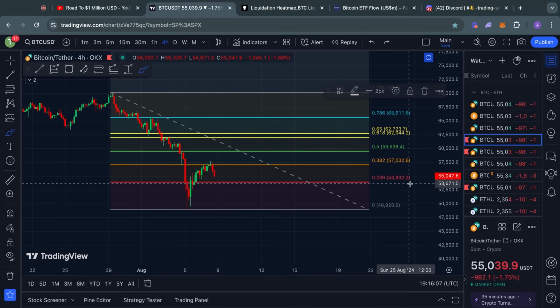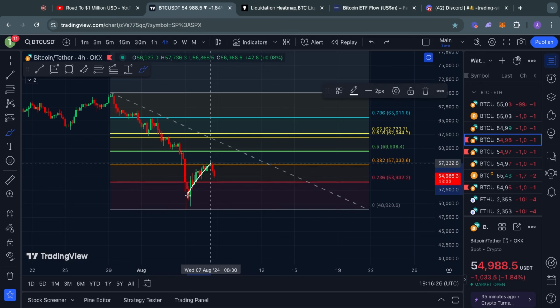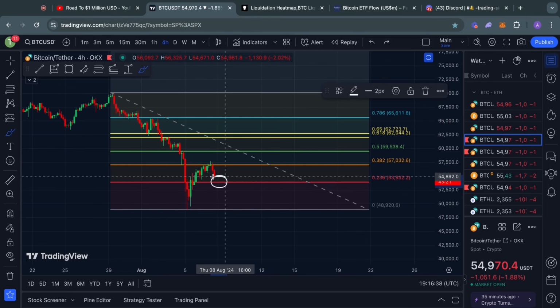Now, moving on with the Bitcoin analysis, if we take a look at this level right here, sitting at about 53.9k, this is the 0.236 Fibonacci level. So potentially, if we are getting a further pullback here, this could act as a level of support. However, it is not really confirmed. We simply traded above this, got rejected from 57k, and now we could come down to test this as a level of support, but it is still completely possible that we just fall straight through it because we haven't properly tested this as a level of support. So be aware of that.